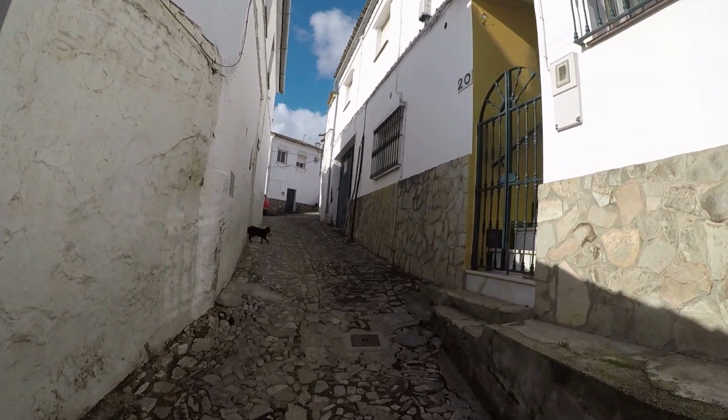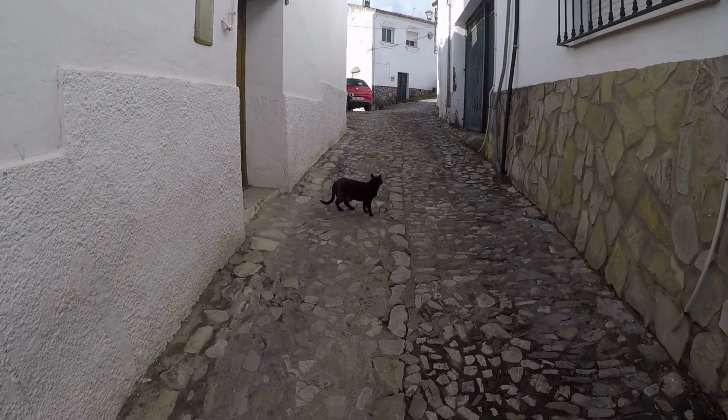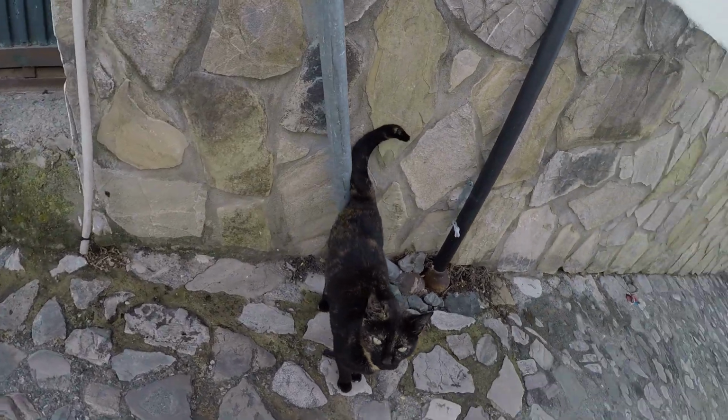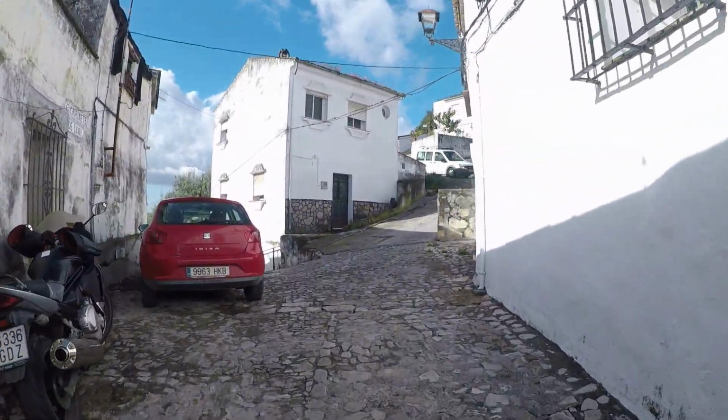There's a one-way system here. Hello, pussycat. Hello. Hello, sweetie. Yeah, the roads are a one-way system, so it doesn't get clogged up.